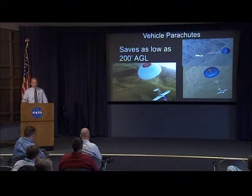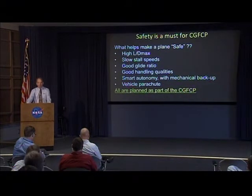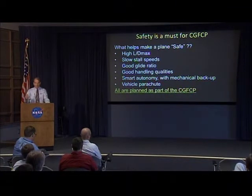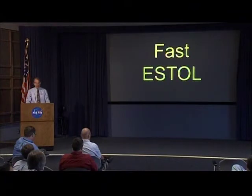And by the way, they all have vehicle parachutes. And we're going to try to get the vehicle parachute save altitudes to even below 200 AGL. So how can we make the CAFE Green Flight Challenge program as safe as possible? The high L over D max, the low stall speeds, the good glide ratio, the good handling qualities, smart autonomy with mechanical backup, and a vehicle parachute. That's all part of the program that we've put together.